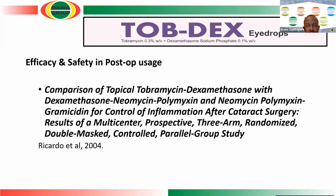This is data from one of the studies I came across that proved the efficacy of the Topdex combination for post-op usage. This study compared the combination of tobramycin and dexamethasone with dexamethasone, neomycin, polymyxin B, which is a common combination used in this setup, and neomycin, polymyxin, and gramicidin for control of inflammation after cataract surgery. This was a multi-center, prospective, 3-arm, randomized, double-masked, controlled parallel group study done in 2004.